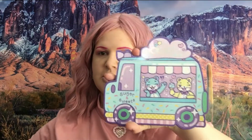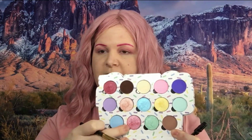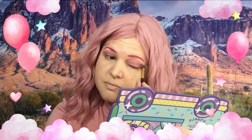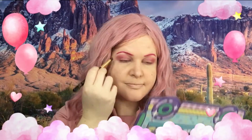Not quite what I was going for, so I'm going to switch palettes. I'm going to go into the OMFG Sugar and Sweets palette. I'm going to start off with this color right here. Let's see if this does what I am hoping it to do. Okay, so that did do what I want. I think now I'm going to work with these two colors here, this really pink one and this kind of raspberry pink color. Okay, so I think that is good as far as that is concerned.